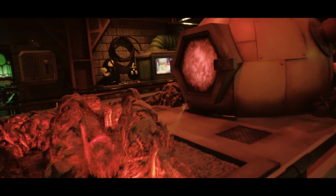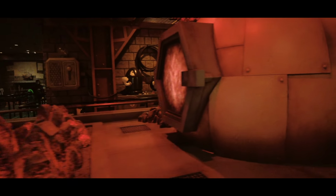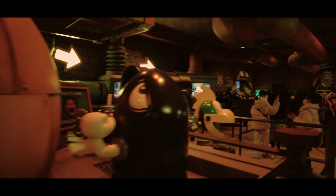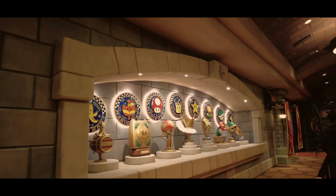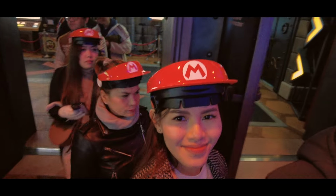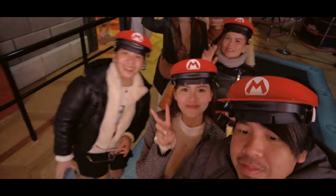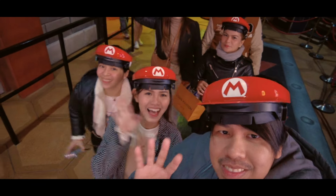First things first, we lined up to ride Koopa's Challenge. It took us around 30 minutes, even if the line was moving. There are a lot of cool and nostalgic things to see. They also gave us these cool Mario caps. You'll find out what they're for when you get to your card.